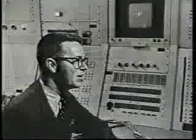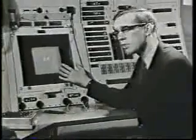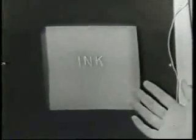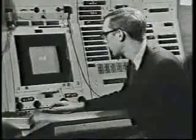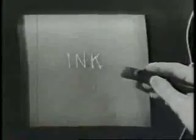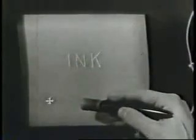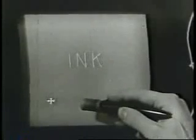Now, how do you actually go about communicating with a computer in a graphical sense? Well, we are using an oscilloscope here, which is much like a TV set, except it's being driven by the computer. In order to get the information into the computer, we have to draw somehow on this display, and we use the light pen. Well, in order to construct a meaningful engineering drawing, we have to have several graphical manipulations.